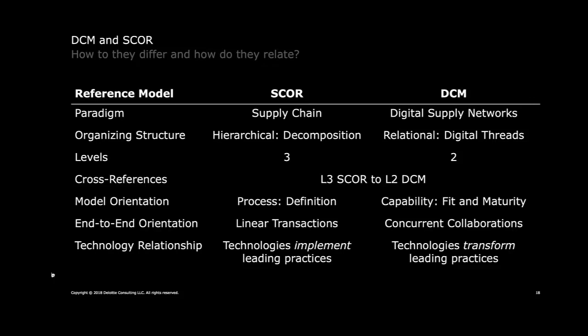So with that, let's move forward in the presentation and talk a little bit more about how SCOR and DCM compare and contrast. And I've introduced little bits and pieces of this as we've proceeded in the webinar so far. But this kind of sums up those points.